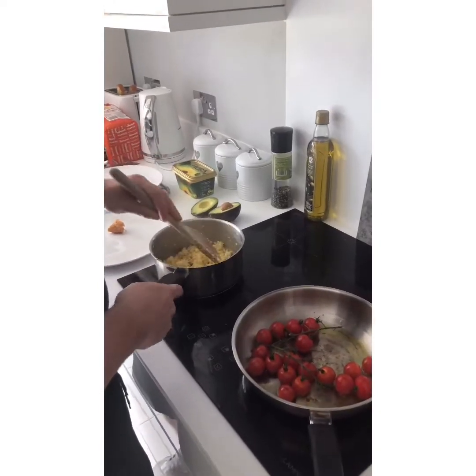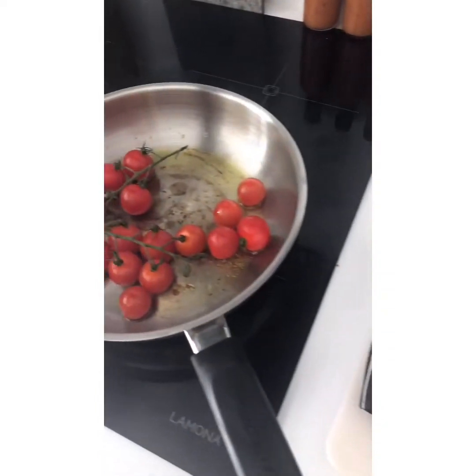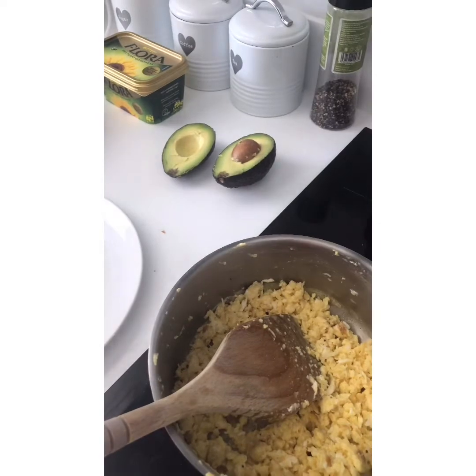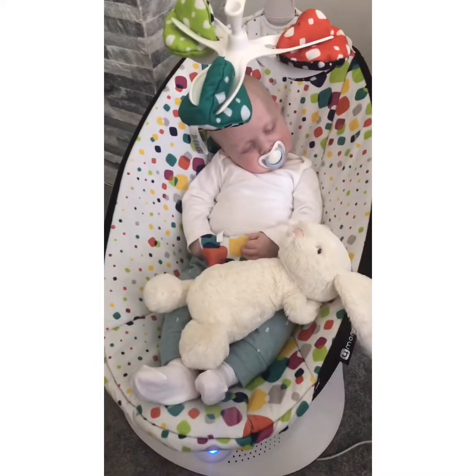So Matt has been in the kitchen making us our lunch. We have this jalapeno and cheese bread which he's going to toast. And we've got some vine tomatoes to go on the side, and then scrambled egg and avocado on the toast. And by the time I've come back into the living room, Riley is already asleep, so the rocking chair has done the trick.